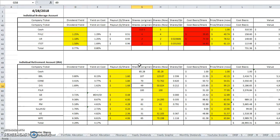Disney I've held for quite some time. Very low dividend, but continues to grow pretty well. So hopefully over the coming years, it's good. And they've also got a lot of material coming out this year, in terms of movies that they're releasing, so hopefully a pretty good one.